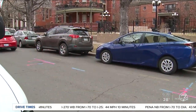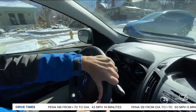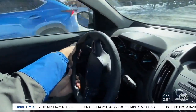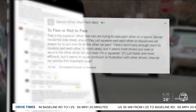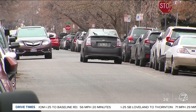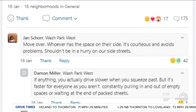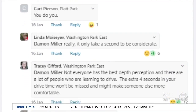Pearl Street resident Laura Homann says yes, but you have to be a good judge of your own vehicle and your own ability. I think it's a confidence thing. I think you need to know what car size you have and then maybe figure out if you can scooch past. This poster on the Nextdoor app, who called himself a squeezer, says vehicles should pass at the same time to keep traffic moving.